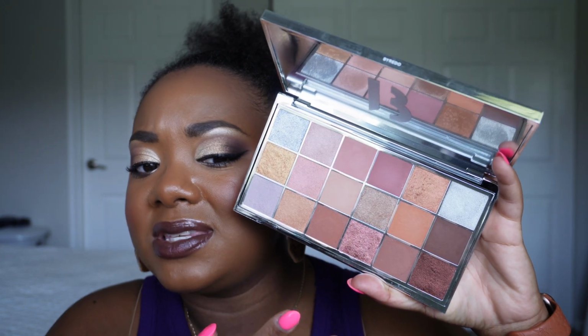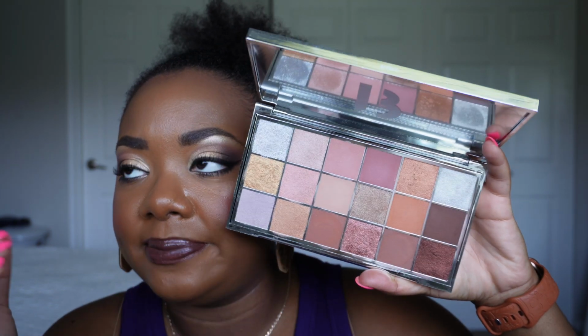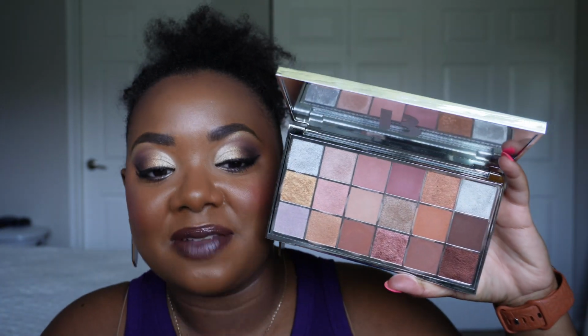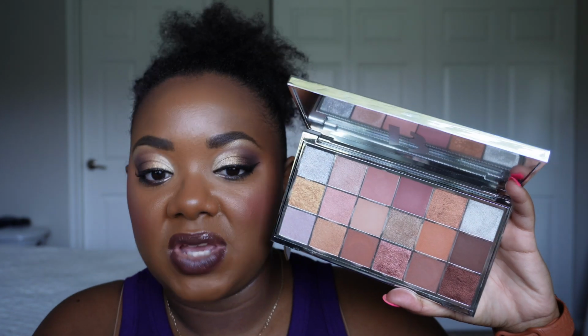It doesn't even go too deep to give you a smoky look. It literally goes deep enough to give you dimension, at least for my complexion, but it just really enhances everything that's there without being overwhelming. So it allows me to be comfortable and cozy and just be in my skin without doing too much.